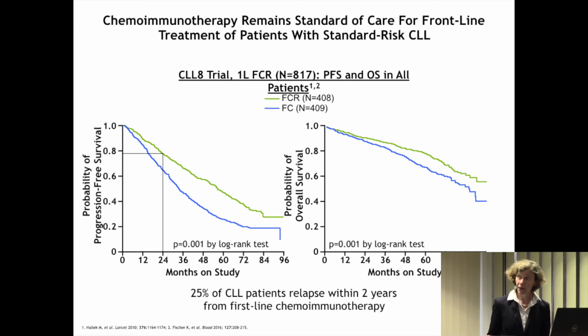So why are we giving patients in frontline FCR when they're fit and don't have any other health problems? This is the CLL8 study, so just to go through this, this is always the time it takes to either progress or the time it takes to die for patients. And then this is all the patients and how they're doing. So you can see here that the green curve looks much better than the blue curve.